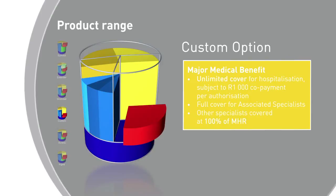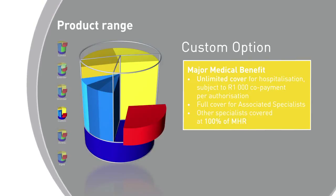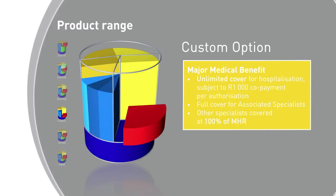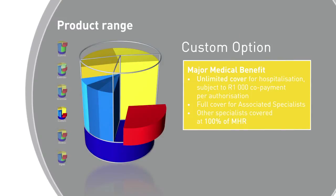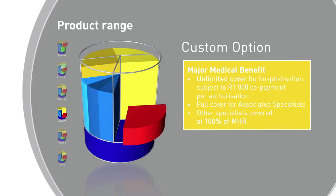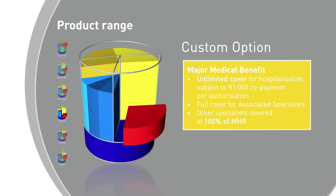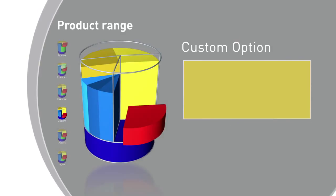In-hospital specialist accounts are covered at up to 100% of the Momentum Health rate. If you use Momentum Health's associated specialists, the specialist will charge according to your option rate, and you won't have a copayment on the specialist account. On this option, you need to pay a copayment of R1,000 for admission to hospital or to have a specialized procedure. Exceptions will be motor vehicle accidents, maternity confinements, or emergency treatment. An additional copayment may apply per authorization for certain specialist referral procedures.